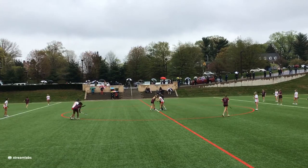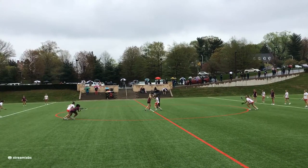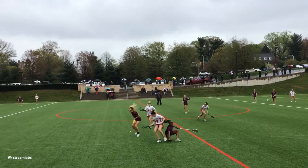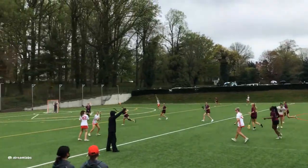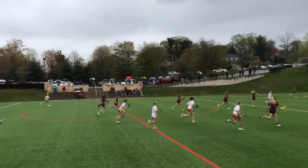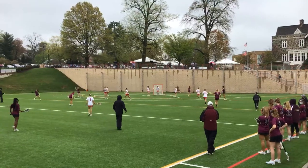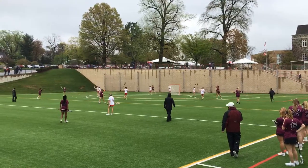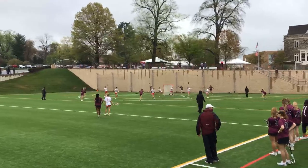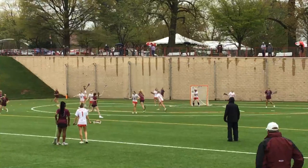We have Hannah Carroll on the draw. Ball's up. Ball picked up by Natalie O'Neill. Severn taking it down the field. Natalie O'Neill on the one-on-one.